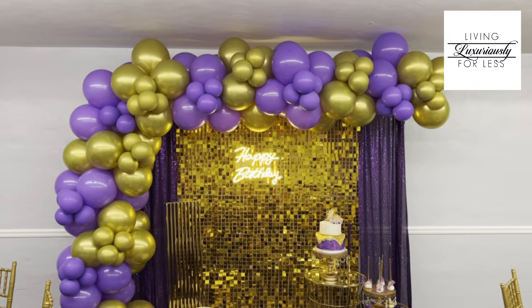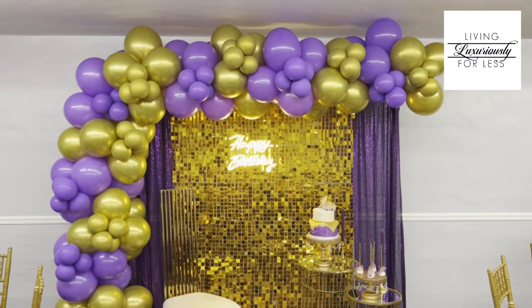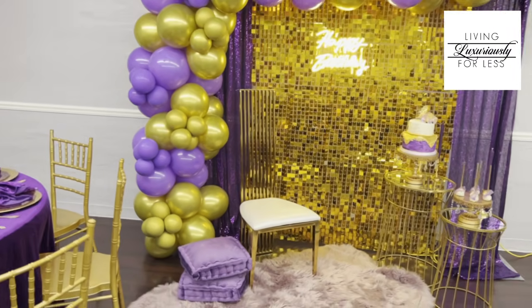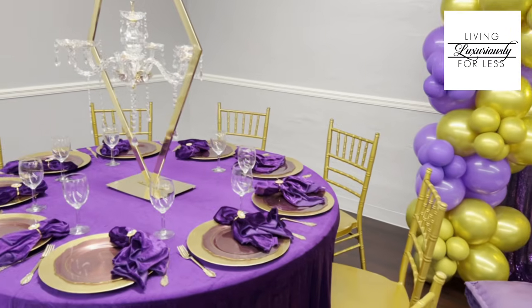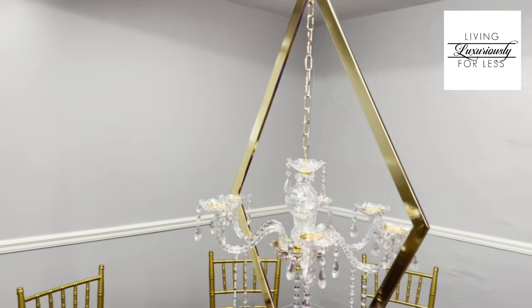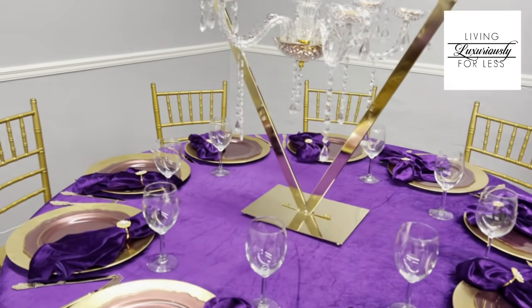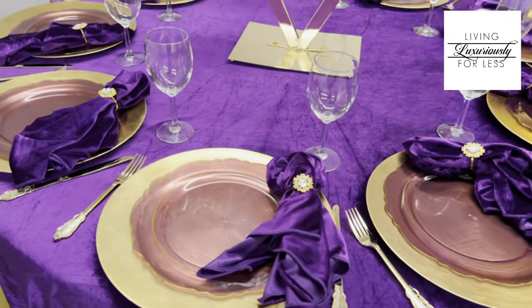I have also used the triangular centerpieces with this gold shimmer wall. I absolutely loved it. I used it for my father-in-law's birthday party, and I used the triangular centerpieces here, and I thought that they looked amazing. I didn't add anything to them because I felt like they just did all of the talking by themselves. So that was one beautiful thing that I absolutely loved about that particular event.